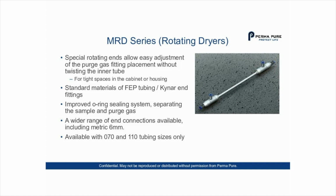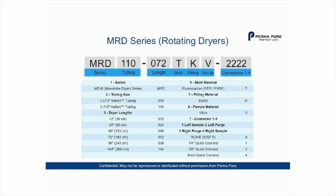We have a wider range of end connections available, including metric 6mm, and this one is available with 0.70 and 110 tubing sizes only. And here the part number system is a little bit different than the standard MD. You see the series and the tubing sizes are the same, as well as the length. But here we break out the shell, fitting, and ferrule materials separately in case you want to make a combination of those. And also importantly are the 4 digits at the end that allows you to choose the connections individually for each sample and each purge gas connection. And we find this as helpful sometimes in some custom applications where people want to match precisely their sample fitting to the tubing that they're using in their system or equipment.